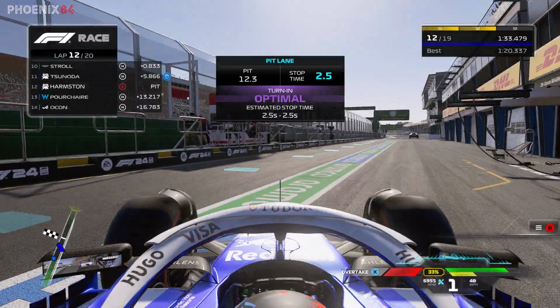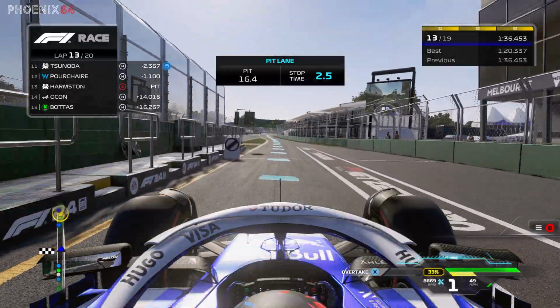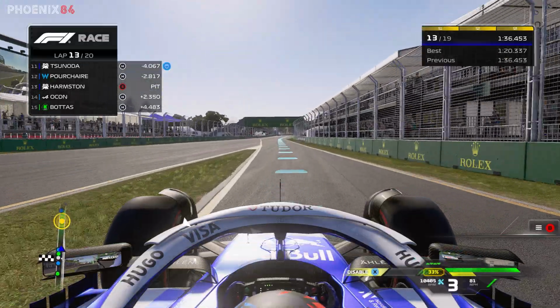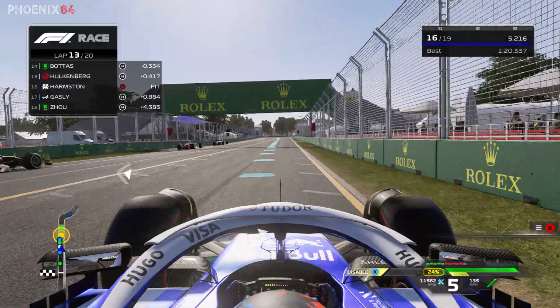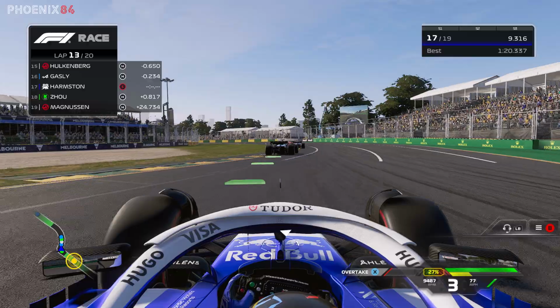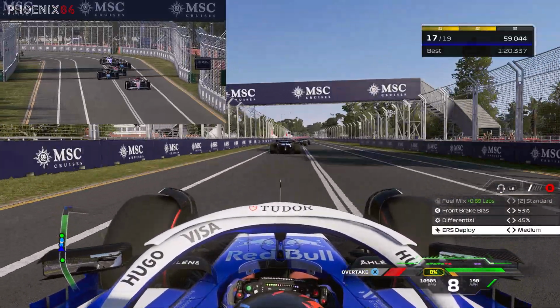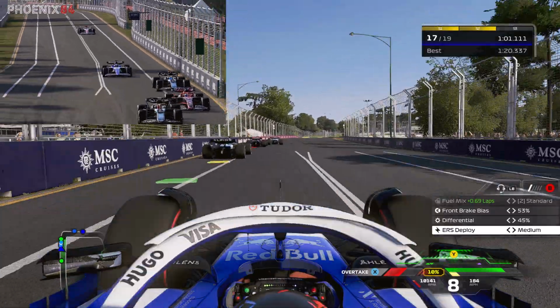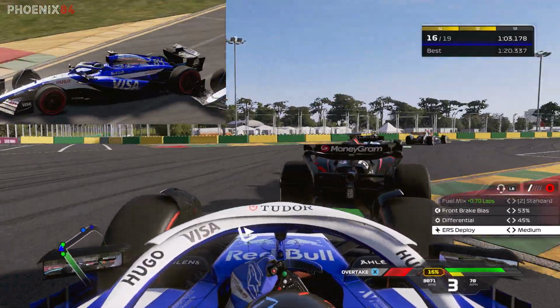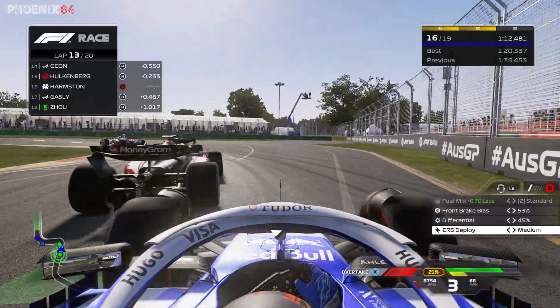Mediums go off, softs go on, and it's a 2.5 second stop, exactly the same as in my Williams manager career mode as well. I'm going to come out. Oh dear, that's not what I wanted. It's P17. That's a bit miserable, but fortunately, ladies and gentlemen, it's dive bomb time. Yes, down the inside of Gasly, up to P16, a lovely little move there.